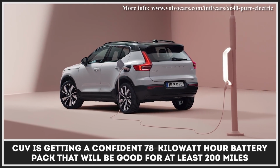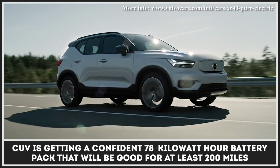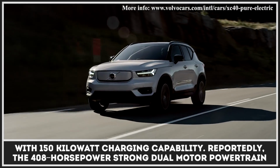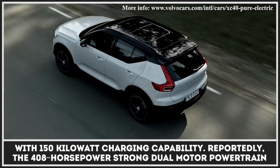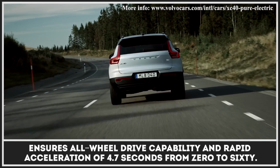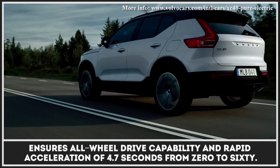The upcoming CUV is getting a confident 78 kilowatt-hour battery pack that will be good for at least 200 miles with 150 kilowatt charging capability. Reportedly, the 408 horsepower strong dual motor powertrain ensures all-wheel drive capability and rapid acceleration of 4.7 seconds from 0 to 60.